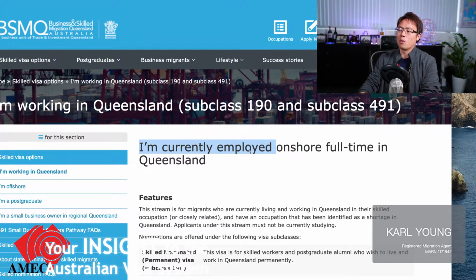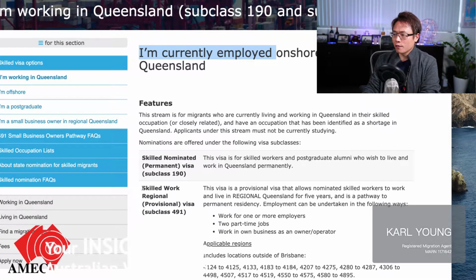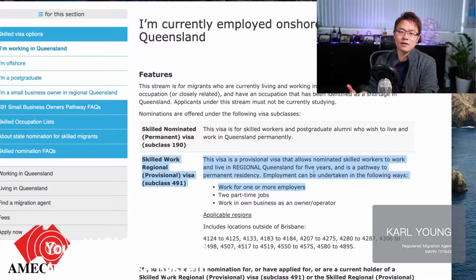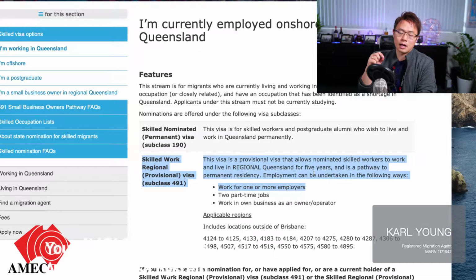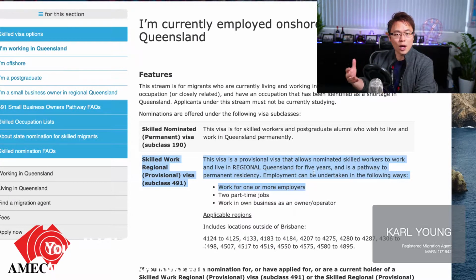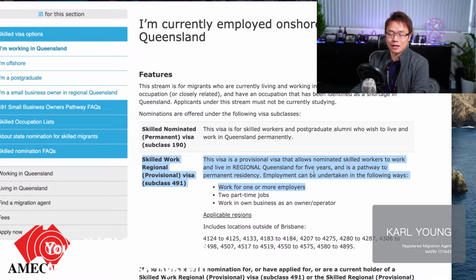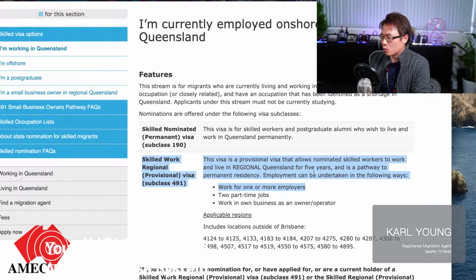So what you're required to do, obviously we can see here with the 491 category down here, the visa is provisional, so it's not a permanent residency visa. It will give you a 5-year visa where you are required to complete at least 3 years with the minimum annual wage of $53,900. Then you will be able to transfer into permanent residency under subclass 191, which will be available on the 16th of November 2022.